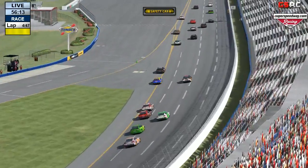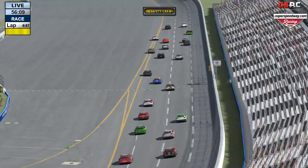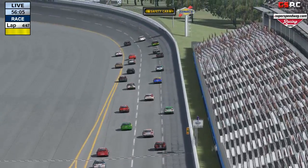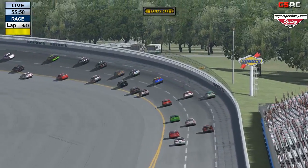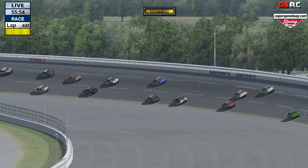Yeah, and that's just kind of the nature of the beast when you're racing super speedway racing. If you're not willing to try and swallow that fact, then super speedway racing is simply not for you, because it lends itself to pack racing, as Evan mentioned earlier in the broadcast, and that just is prone to chain reactions.